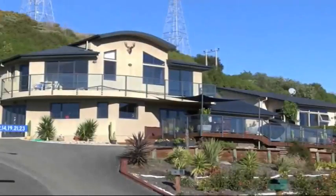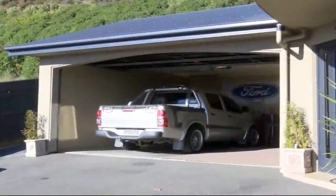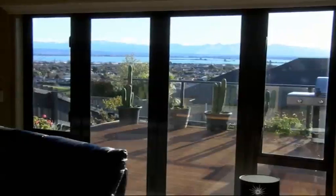This is a beautiful 4-bedroom, 3-bathroom home. It's a large internal access double garage. It fits 2 cars nicely with a little workshop bench at the end of it. In this room we have 2 large Lazy Boys, a 3-seater and a 2-seater leather lounge suite, 50-inch Samsung TV and a heat pump. Features are a cathedral ceiling and of course that beautiful view.